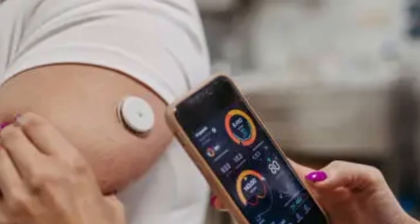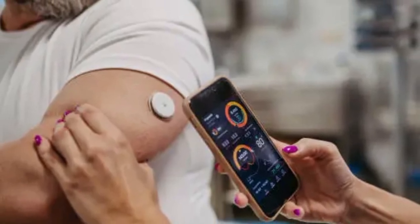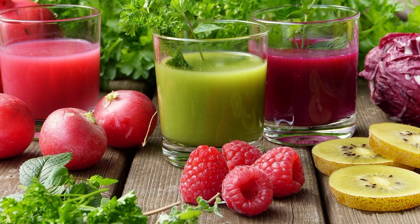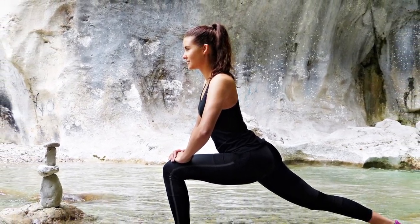Type 2 diabetes is the most common form and occurs when the body doesn't use insulin properly. It can develop at any age but is more common in people over 45. Lifestyle factors like diet and exercise play a significant role in managing type 2 diabetes.